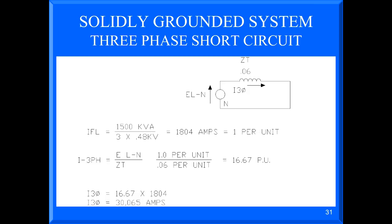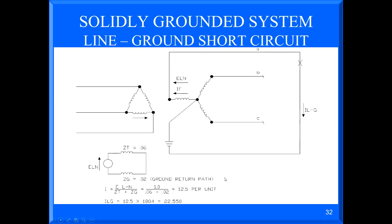Another rule of thumb, if I want to quickly know what my short circuit is, I'll just double the kVA and add a zero. So 1,500 kVA is about 30,000 amps. 1,000 would be about 20,000. So it's a real quick way of knowing it. When I get to motors, I'll give you one on that too.